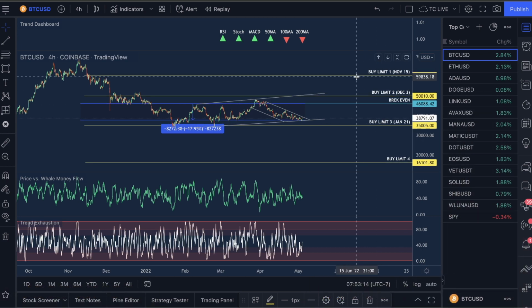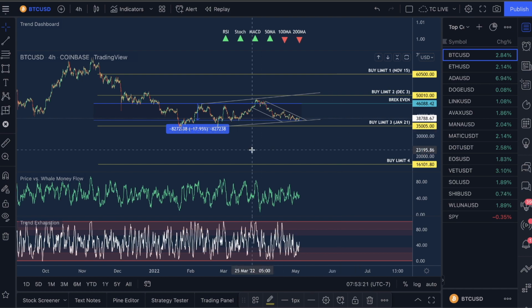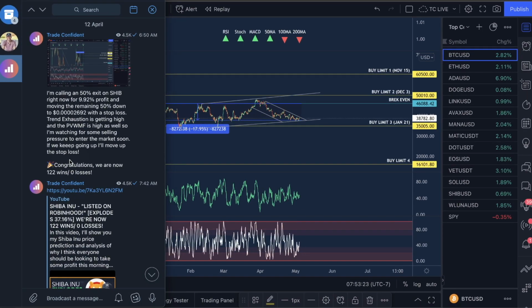Real quick, on the charts, you guys are going to see 4 yellow lines, most likely on each of these coins. If it's pulled up here, you may see just a couple. This is the strategy we're using. Guys, we've never lost a single trade using this strategy. We're 122 wins for 0 losses.